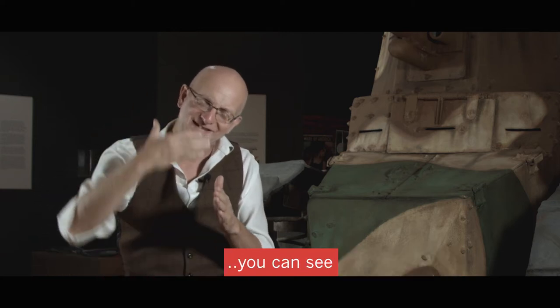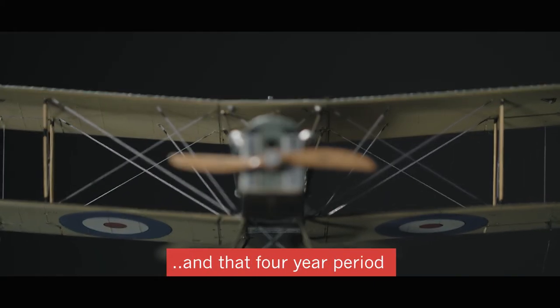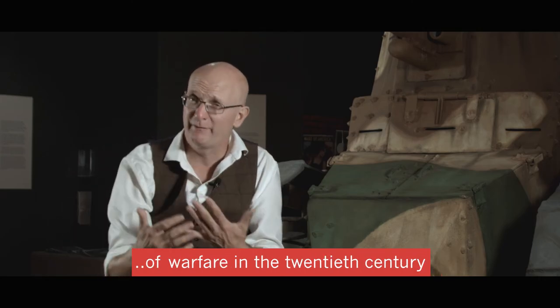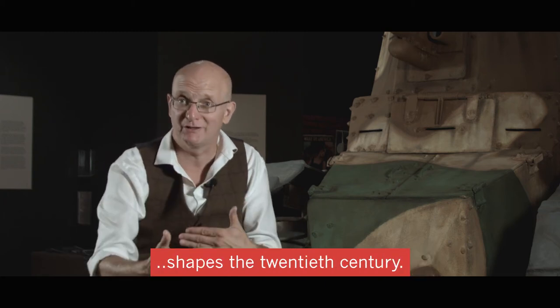You can see tank design, you can see medical changes, you can see infantry equipment, everything's moving forward. And that four-year period is just really important in the development of warfare in the 20th century, but also that warfare in the 20th century shapes the 20th century.